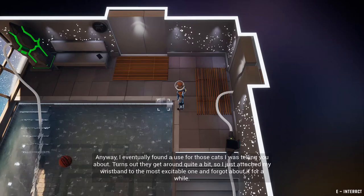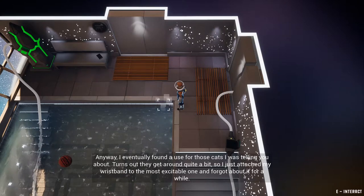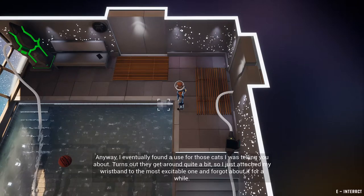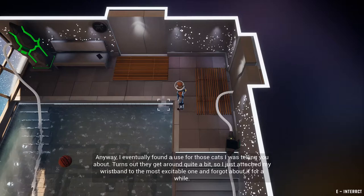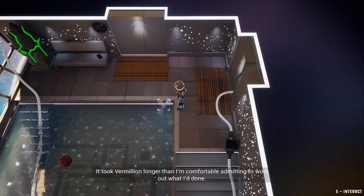Anyway, I eventually found a use for those cats I was telling you about. Turns out they get around quite a bit. So I just attached my wristband to the most excitable one and forgot about it for a while. It took Vermilion longer than I'm comfortable admitting to work out what I'd done.